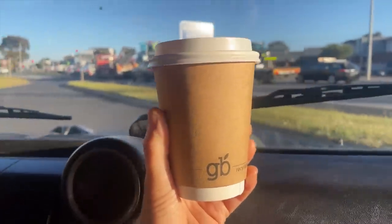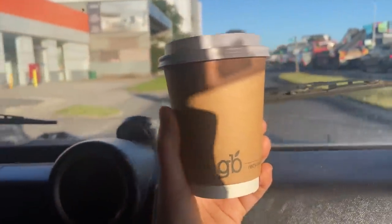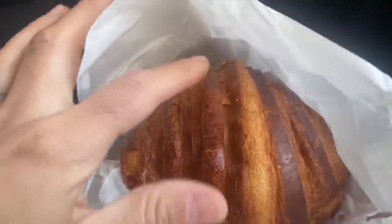Coffee. We did have a later night last night, catching up with my old mate Jai. Great night. Chris and Fiona were there. But yeah, it was late and we've only had about 5 hours sleep. We got a Grizzly and Bear coffee. Oh, that looks like a good one.